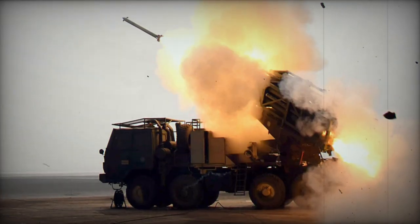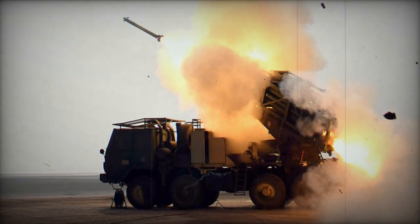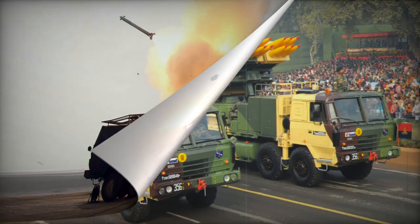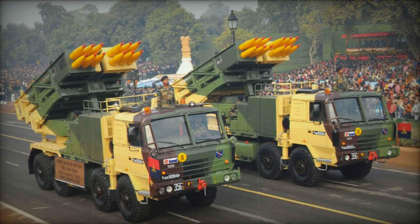In the mid-1980s, the Defense Research and Development Organization, DRDO, of India undertook development of a new MLRS weapon system that became the Pinaka, in service. Three major marks of the line have since emerged.